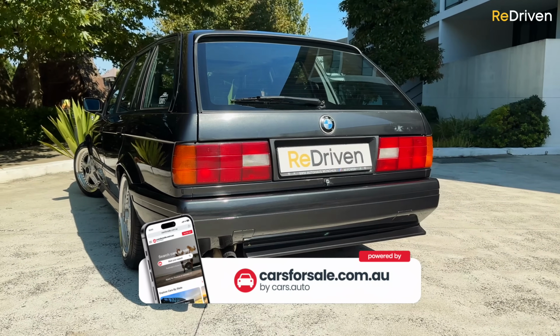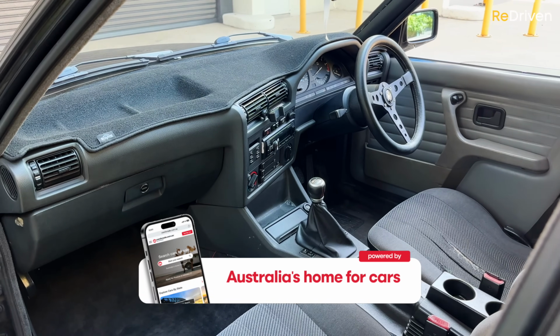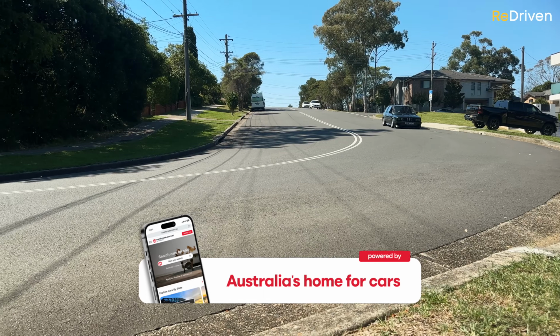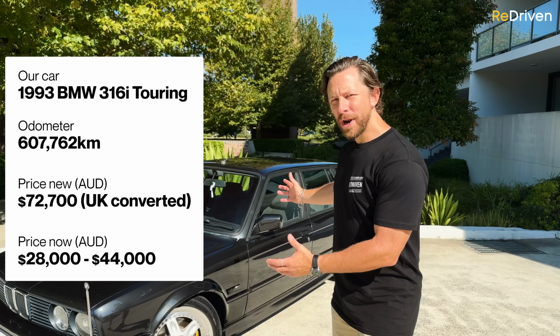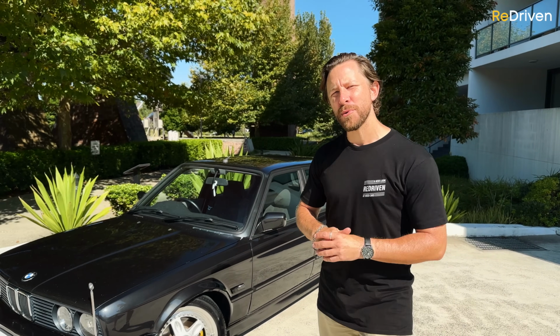How are these aging after 30 years? What are they actually like to live with and drive now? Should you ever seriously consider buying one? Most critically, what actually goes wrong with them? How about we start with the exterior?